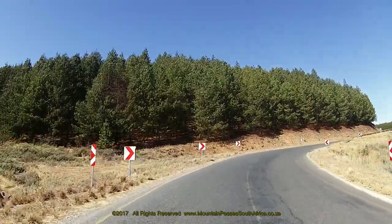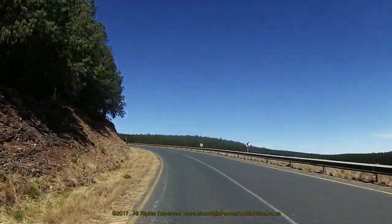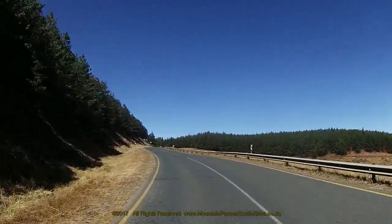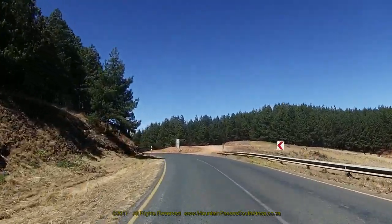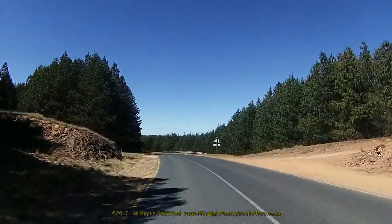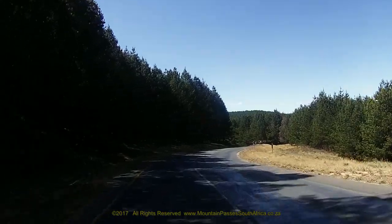This is a rural area, and there's no fencing along most of the pass. Domestic livestock such as cattle and goats are commonly seen close to the road or on the roadway itself. Cattle that are standing or lying in the road tend to remain motionless until the last possible moment, and if they're crossing the road, they appear to be completely oblivious of oncoming traffic.